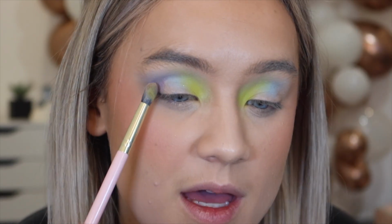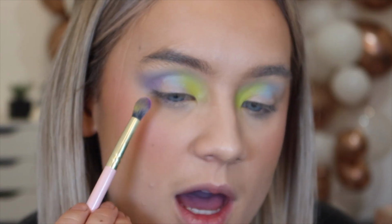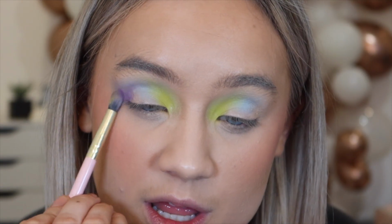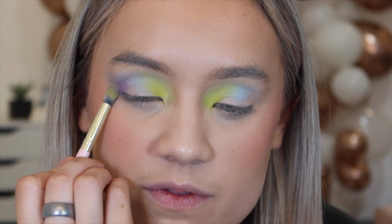What I'm going to do is I'm just going to sit here and play with the colours until I'm happy with them and just keep blending them into each other, applying them over, blend them into each other again, and do the same for the other eye till I'm happy with it. And then we're going to move on, and I might do a cut crease, I'm not entirely sure yet.